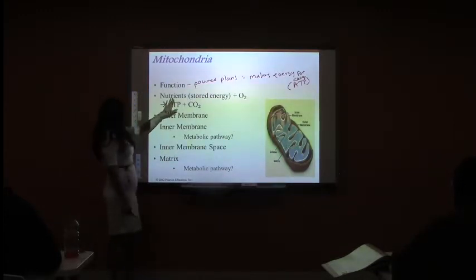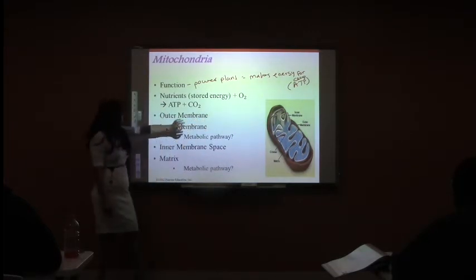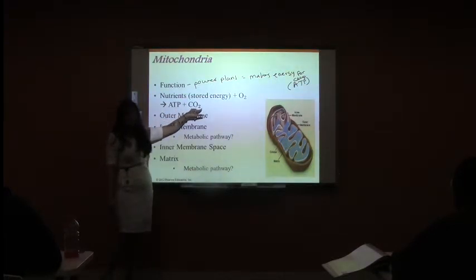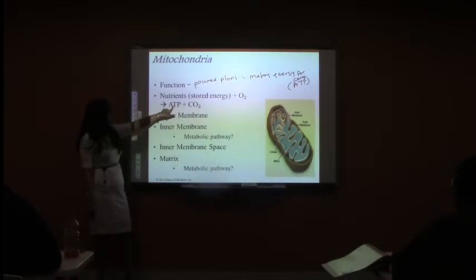So what is the function? Nutrients, which is stored energy, plus in the presence of oxygen, it converts that substance to ATP plus carbon dioxide, and we exhale the carbon dioxide. So basically from our food, with oxygen, you produce ATP, or the mitochondria does.